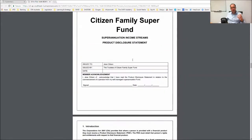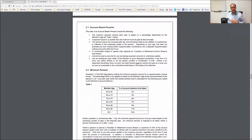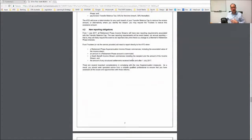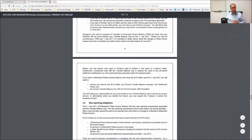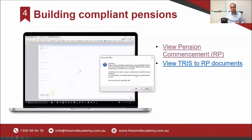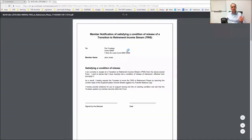And then finally, you can see here the product disclosure statement that goes through not only the conditions of the pension, but the impacts under the superannuation reforms as well. And we also have in here things like our TRIS to retirement phase documents. So new documents from the 1st of July 2017, if the individual satisfies that condition of release, and they apply and put in place written notice, so they request the trustee to move the TRIS to the retirement phase.